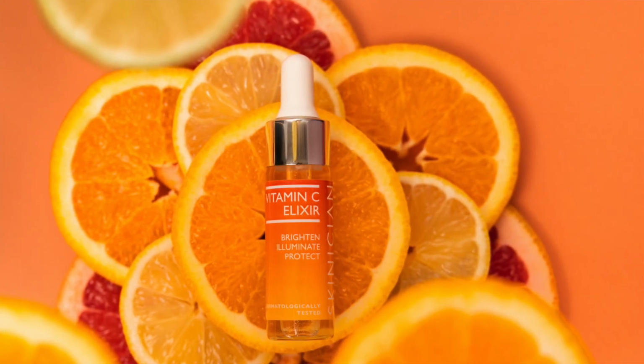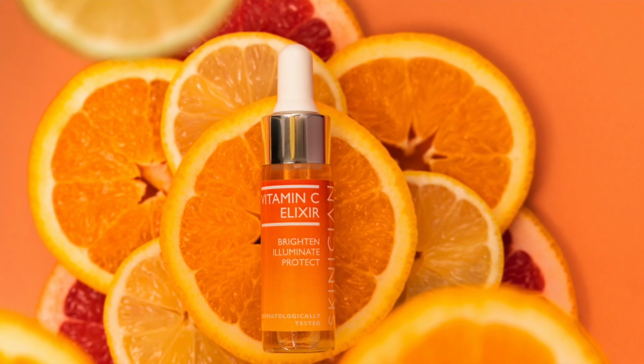Finally, another vitamin C product, and this is the vitamin C elixir. Now, once you've got that oil under control, this is a really great product to introduce, because what it will do is help to reduce the inflammation of breakouts and manage those breakouts on the skin, but ultimately it's going to help to address any post-inflammatory pigmentation that has been left behind. So the skin will continue to look much healthier and much brighter and ultimately clearer as well.